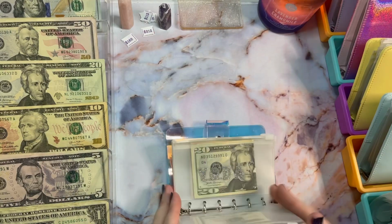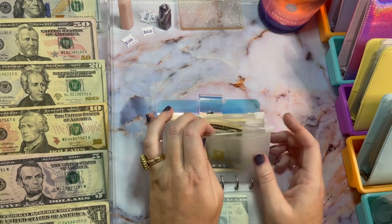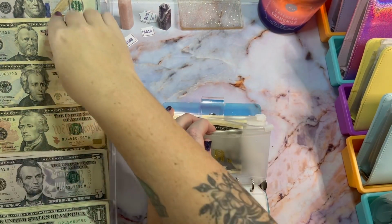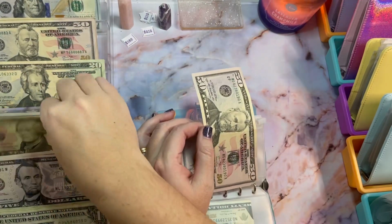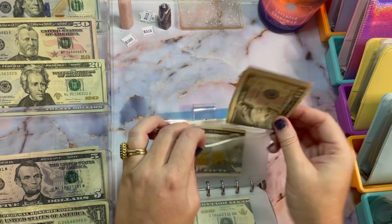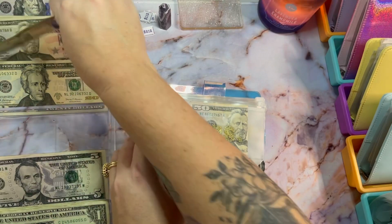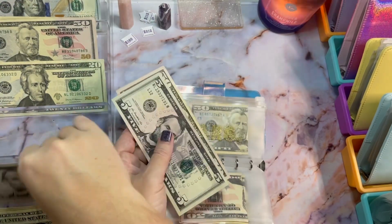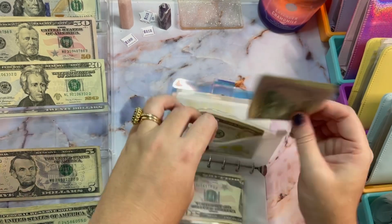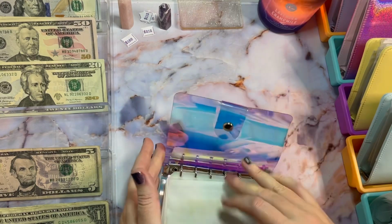Okay, so let's see. We were at Mr., right? And he still hasn't spent his 50 from the tax refund. And so he's going to get 60, so a 50 and a 10. And then I'm going to get 60 as well, 50 and two fives. And that's it for the weekly cash envelopes.